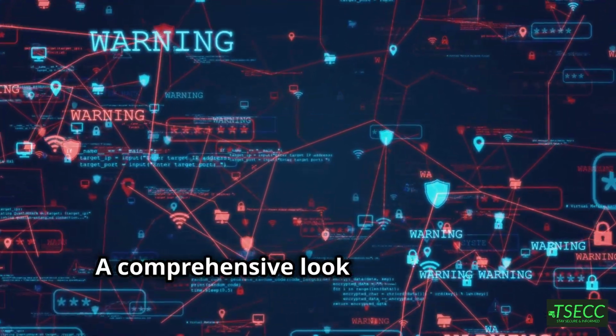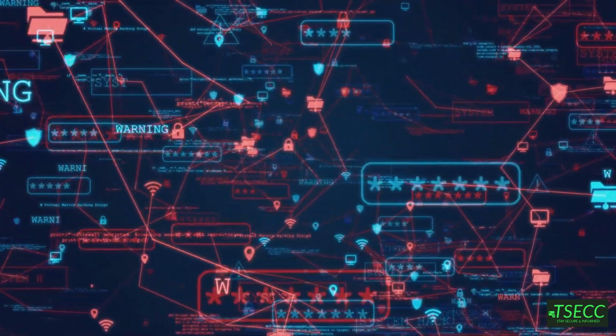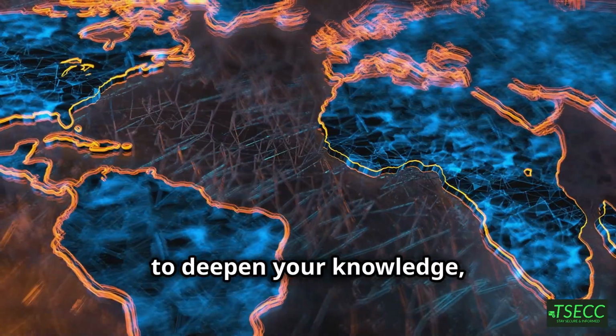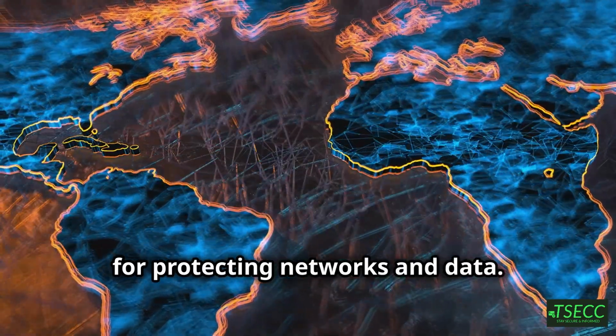A comprehensive look at the different types of firewalls you'll encounter in cybersecurity. Whether you're just starting or looking to deepen your knowledge, understanding these firewalls is crucial for protecting networks and data.